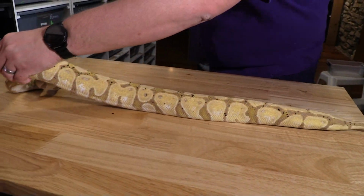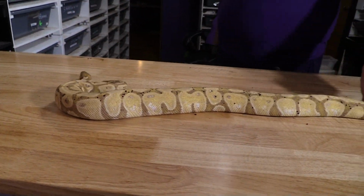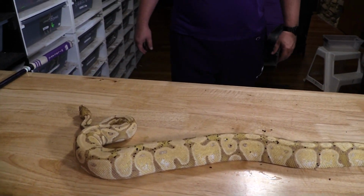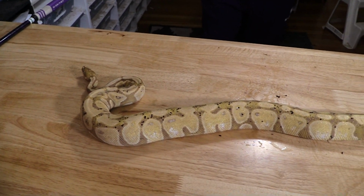Oh, sorry. So this, let me set this one up here, is a banana. Good girl. And you can see how much banana spot. This is a female banana. She is proven. She has had babies for us.